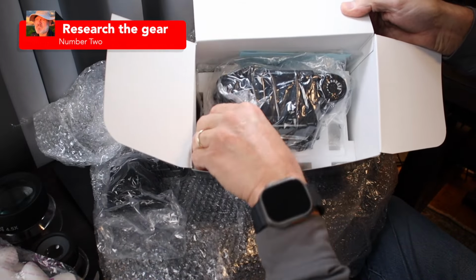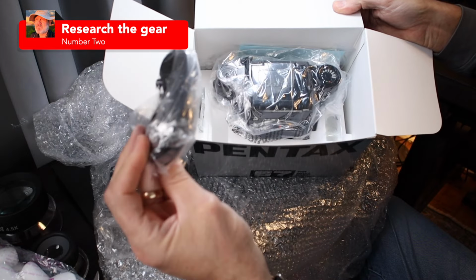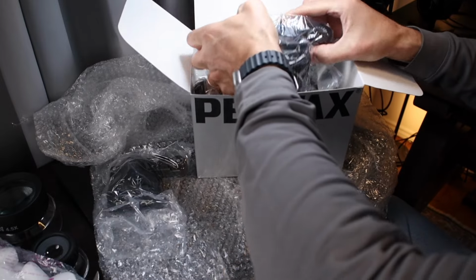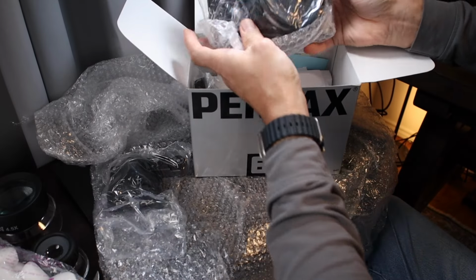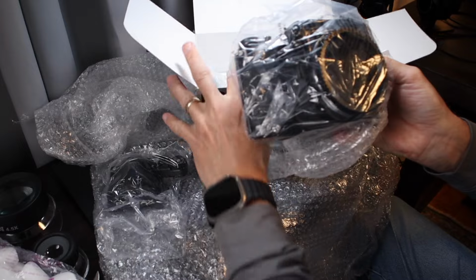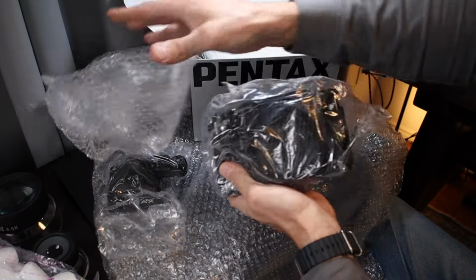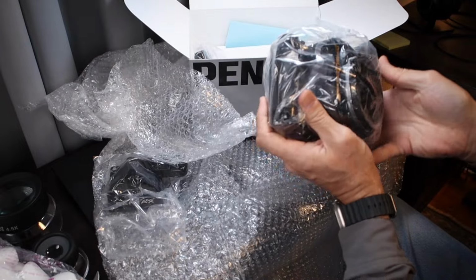Number 2, research the gear. Sometimes searching eBay is like swimming in a vast ocean, but choices are a good thing. You just have to find the best item at the best price you're willing to pay. Items that come with original boxes and original packing material, things like manuals, are just good indicators that someone's taken excellent care of an item.